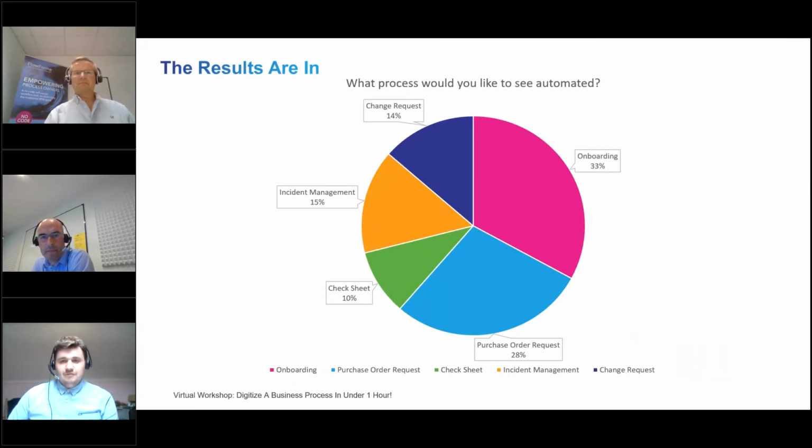Okay, so the results are in. As you know, before today we had asked you all what process you would like to see automated during this workshop session. As you can see here, we had a clear winner with 33% of the votes. Today we're going to see an onboarding process being automated during the workshop. My next question for you is, what challenges are you facing with this process? That's another poll I'm just going to pull up here really quickly to see what challenges you're facing at the moment.